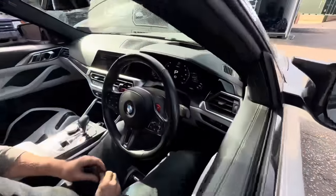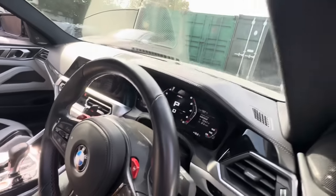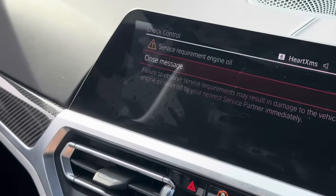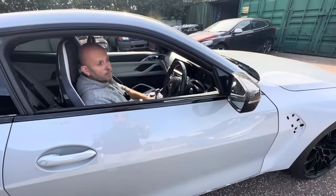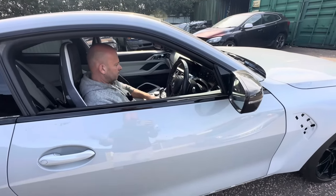Mate, apart from one little orange triangle, which is oil service overdue. Oh, it actually says it up there. Engine oil service. Everything is back to normal. Everything's working. It's ticking over lovely. That's good, isn't it? I mean, you've got no warning lights.